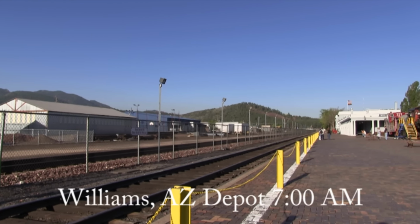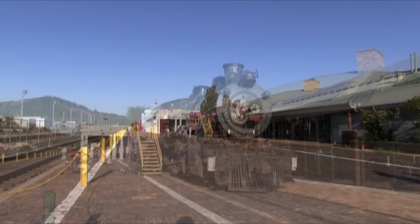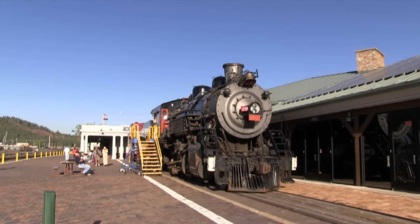Dawn breaks over the town of Williams, Arizona on the morning of May 16, 2012. This is the old Santa Fe train depot now used by the Grand Canyon Railway for their daily passenger trains to the south rim of the Grand Canyon. The depot was built in 1898. An old steam locomotive sits next to the depot.